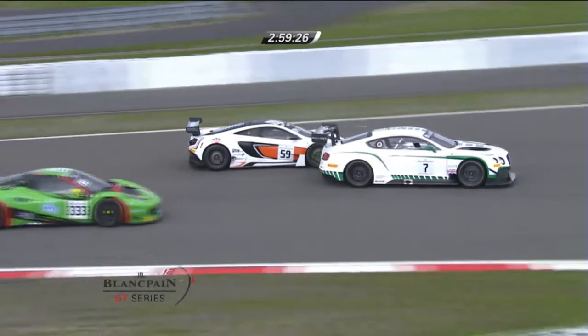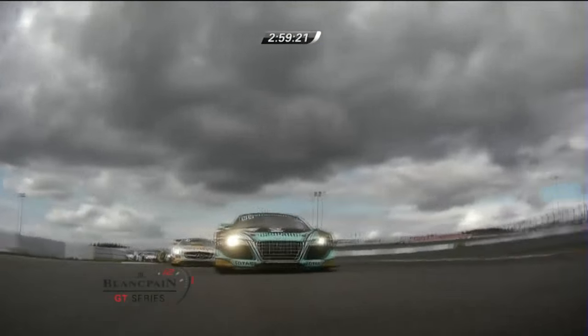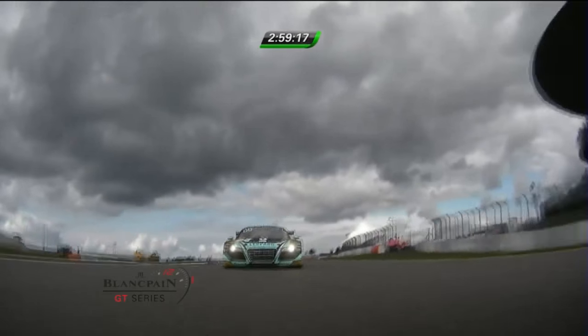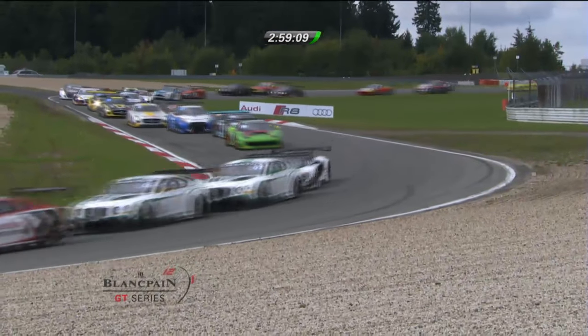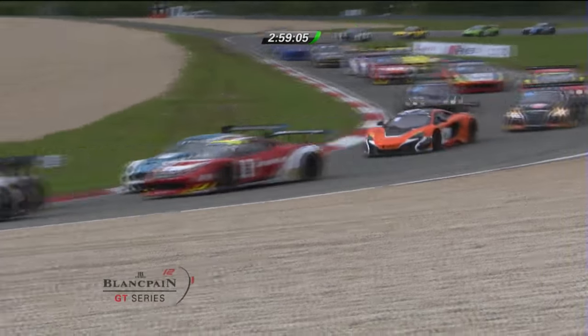The 333 Ferrari with Rinat Salikov at the wheel tries to squeeze up the inside of number 59 McLaren. Alvaro Parente has fallen back over the first few corners as we accelerate now down towards turns five and six for the first time. All you can do is hold position, hope for a gap, and let's get back to the lead, because that was a blinding start by Craig Dolby on row two.